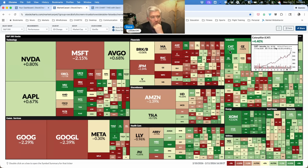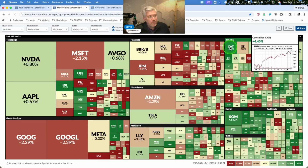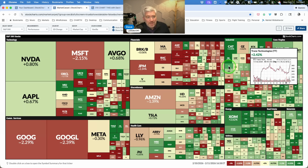Number two, I'm noticing just these strong uptrends in the industrial sector. Caterpillar and Howmet Aerospace, two names that were selected as part of that stock draft over the weekend. I picked HWM. I'm pretty sure Tom Boley picked Caterpillar, but just making another new high today. John Deere making another new high today. UPS making a new all-time high today. Trane Technologies kind of right at a new 52-week closing high. So there's a lot of strength in the industrial sector as well.